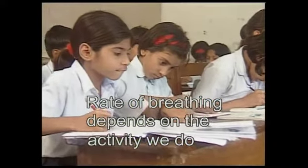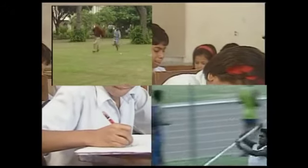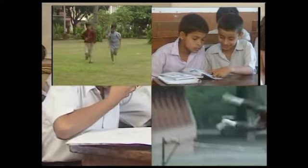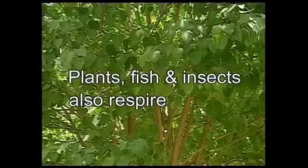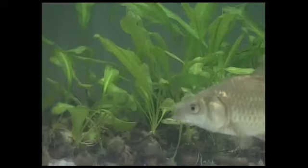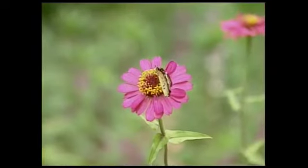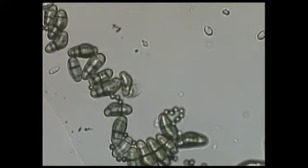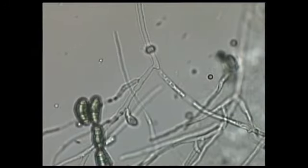Rate of breathing depends on the activity we do. The more strenuous the activity, the more rapidly we breathe. We breathe less frequently while asleep. Plants, fish, and insects also respire, but they have different mechanisms for doing this. Microorganisms absorb oxygen directly from the air or water. Some bacteria are anaerobic. They do not use oxygen to produce energy.